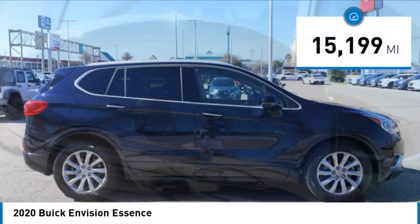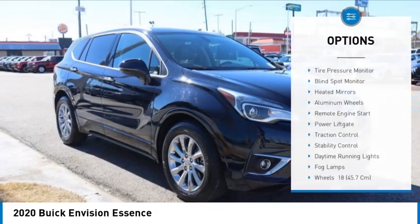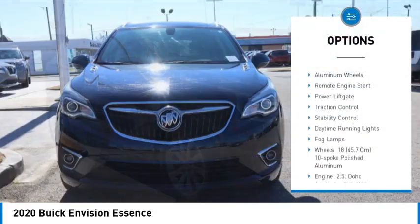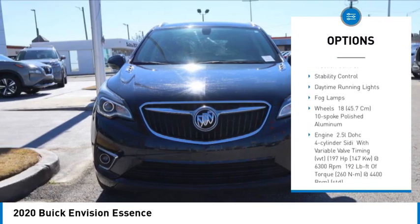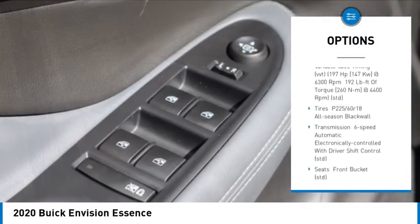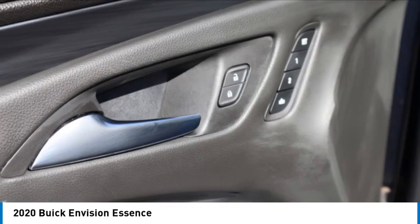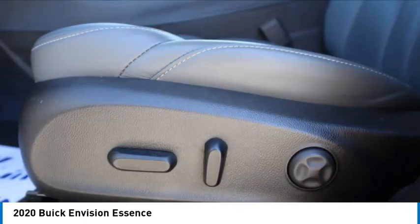This vehicle has less than 20,000 miles. Here are some of this vehicle's great options. Tire pressure monitor, blind spot monitor, heated mirrors, aluminum wheels, remote engine start, power lift gate, traction control, stability control, daytime running lights, fog lamps. Come see the car for yourself.